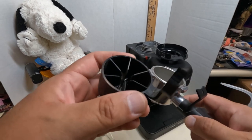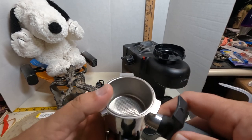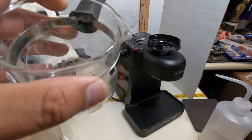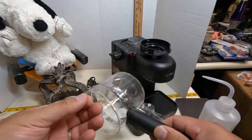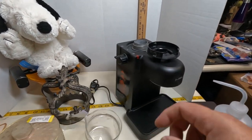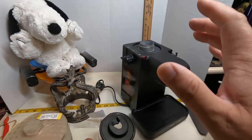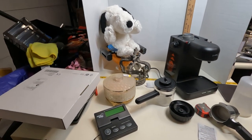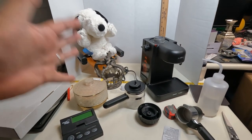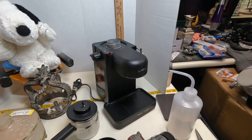It's pretty cool. I thought maybe I had myself an espresso maker, but it's too much cleaning involved, so I'd rather just make the profit back and, who knows, keep my eye out for another espresso maker for myself. But that's why I bought that, just to sell off the individual pieces, which would be good. Smaller boxes, cheaper shipping. Probably first class for all this stuff. It's all pretty light.